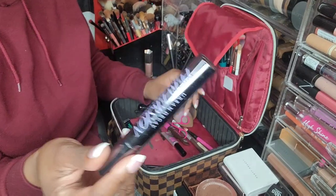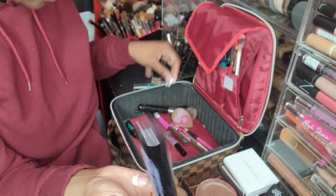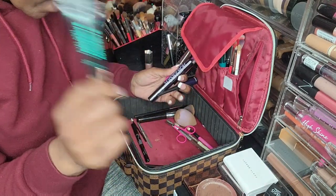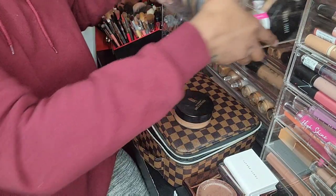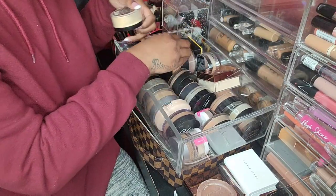And mascara. Love this stuff. Urban Decay Perversion Mascara. I didn't even use these. I just took them just in case. Lash glue. This pissed me off the whole entire time I was down there. I took my Kiss Lash Glue Liner. I'm trying to clean up.